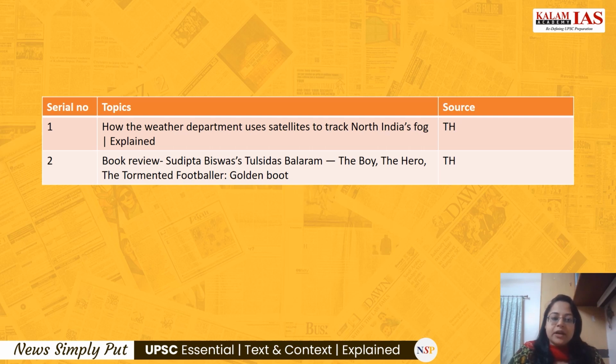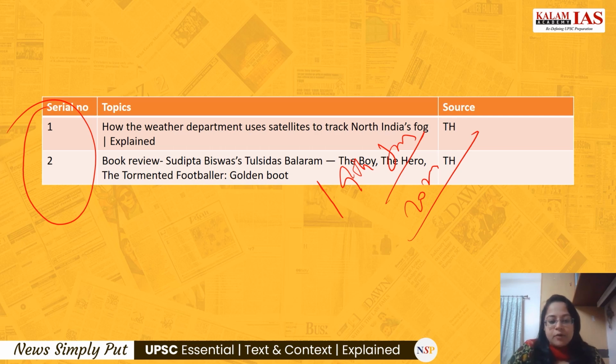So today we'll be having a discussion on the newspaper dated 19th of January 2024. The two articles were important from our exam point of view. First is the weather department, how it uses the satellites to track North India's fog, and we would be discussing some details which are important from your prelims point of view. Then we will be going through a book review, right?